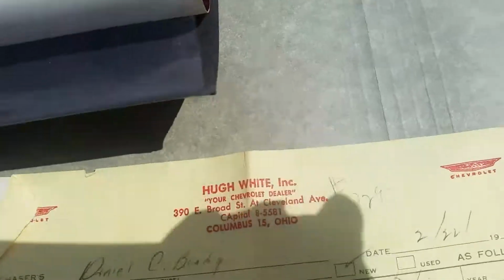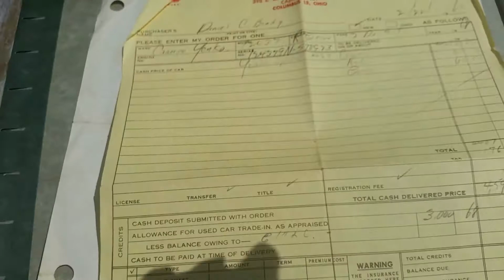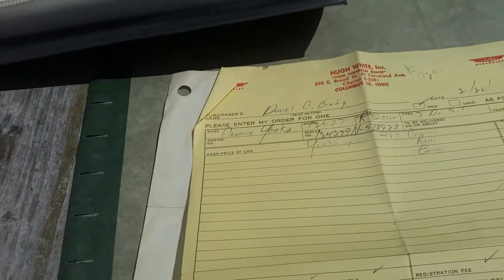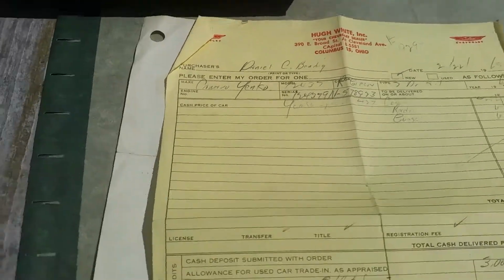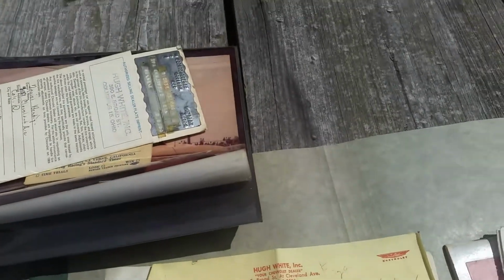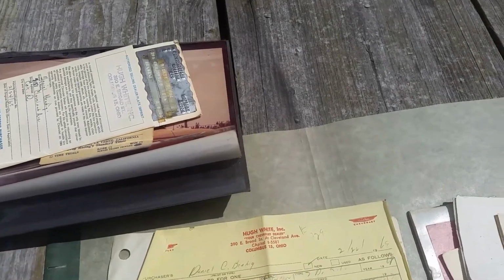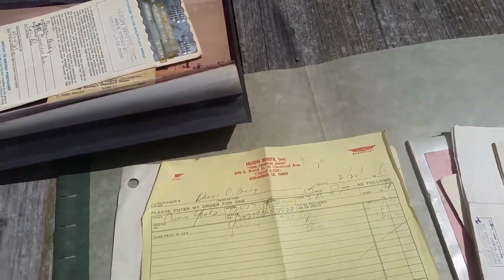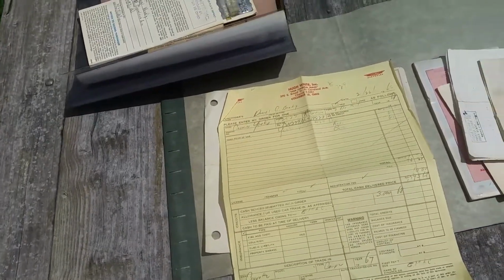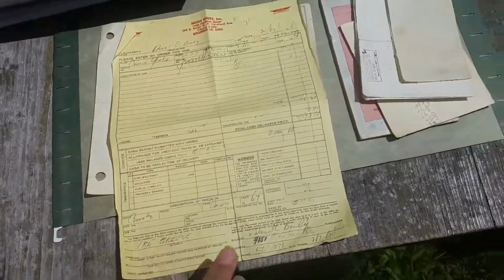Okay. Here's the order form from Hugh White Chevrolet. I know there's shadows and everything. Dad ordered it. He ordered the gauge package, which got you the 160 mile an hour speedometer and some add-on gauges from Don Yenko. He ordered the radio. Those were the options. It says there, Corvette Coupe. Salesman was Ike Green.